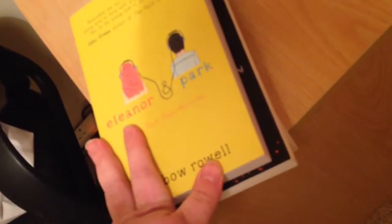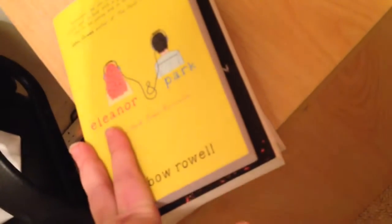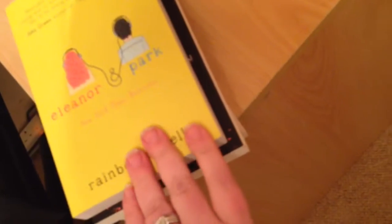And then Across the Universe by Beth Revis. It didn't live up to my expectations. It wasn't as good as I was expecting it to be, so I'd give it 2.5 stars. But I probably will continue the series. So they're the only 4 books that I read this month, but I did also start An Abundance of Katherines by John Green, and I started Fangirl by Rainbow Rowell. So I'm halfway through both of those books, but they'll be in my November wrap-up.